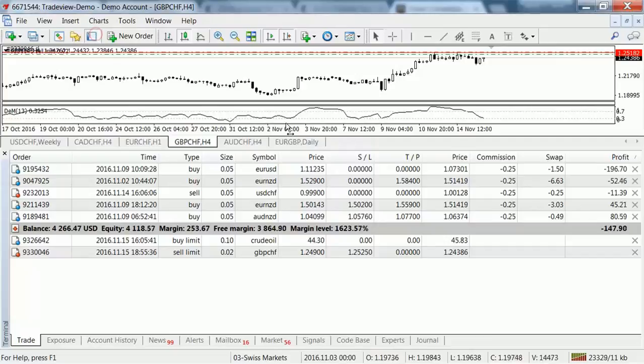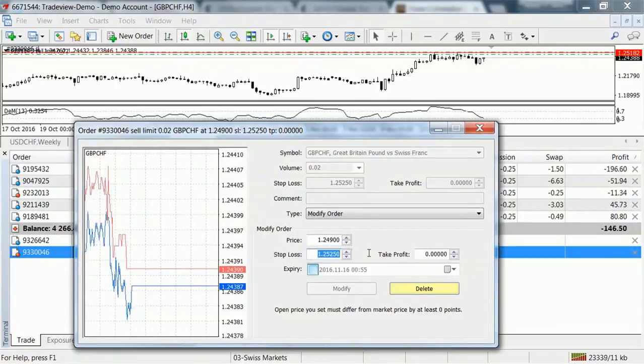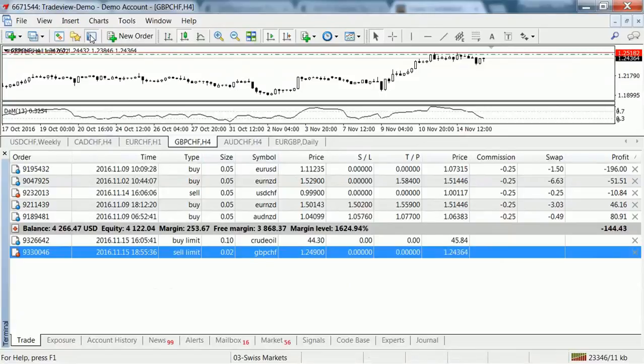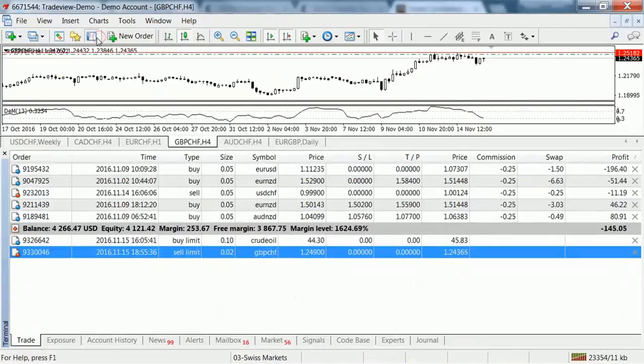Or usually you don't put an SL. Why? Because you don't want it to swing to the upside and then hit your stop loss and then move back in your direction. So usually in a pending order, we don't put a stop loss. We just put it there to get triggered, to see if it's going to get triggered. 2490. So okay, there is one order there.